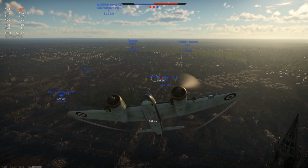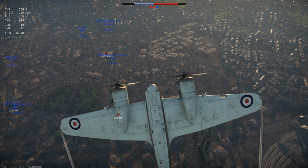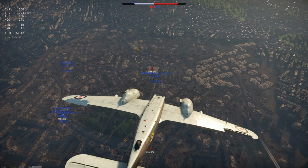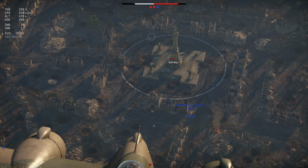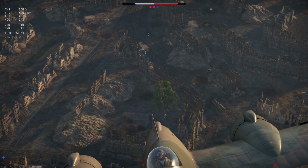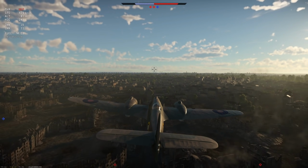946 spawn points. 2.5 of those is a nuke. It's a nuke. 946. What's the incentive? There's zero incentive to get this thing. Be honest with you, I don't know if I've been more frustrated with a plane ever than I am with this right now. It's really just very frustrating.